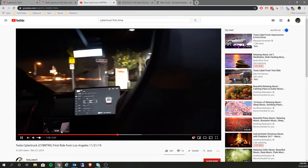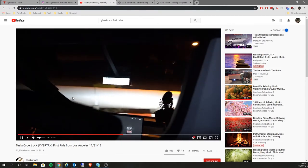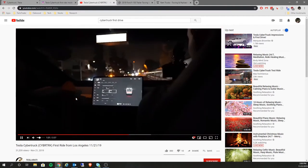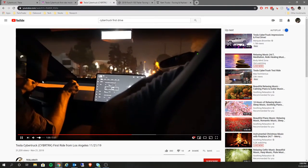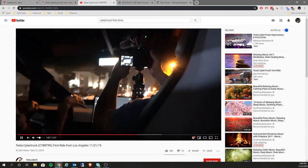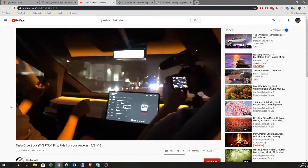As you can see, the steering wheel that they have in here is the same steering wheel that they had in the Tesla Roadster, which is their new supercar that's coming out. I'm not a big fan of these steering wheels because they're kind of a pain to drive with, but it's a good chance that they're just going to swap this over for a typical steering wheel that you'll see in the rest of their fleet.